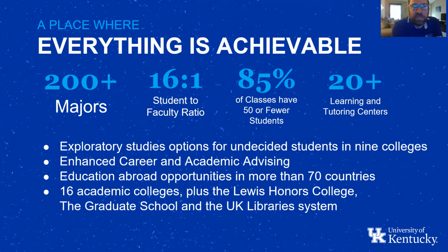Now, if you come to UK and you're struggling in a subject, which often happens for any college student, we do have a lot of learning centers on campus and tutoring centers on campus. So if you're struggling in math, we have something called the Math Skiller. It's a free math tutoring lab. We have a writing lab if you're struggling with your paper for your class. If you're putting together a presentation for a course and you need some pointers, we have something called Presentation U, and that's the letter U, not the word U. We also have biology and chemistry labs, or excuse me, tutoring centers. So you have a lot of tutoring services at your disposal as a University of Kentucky student. Next slide, please.